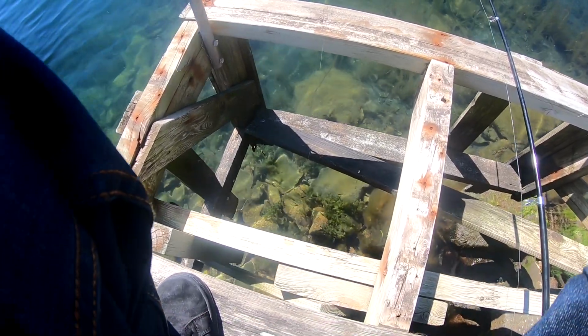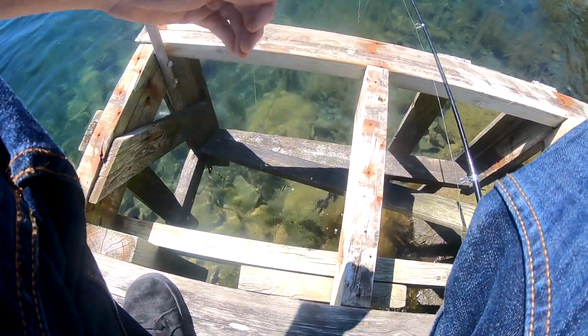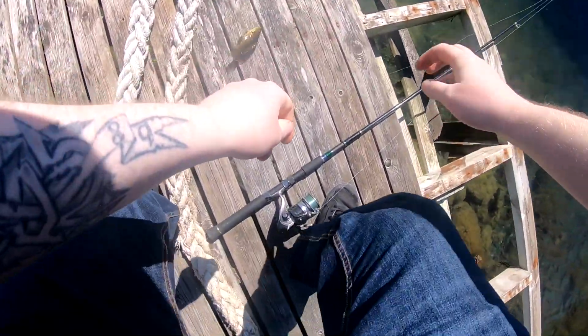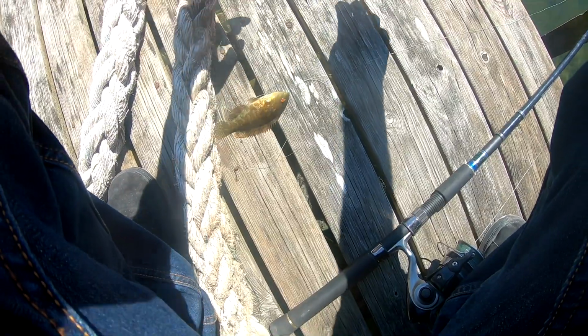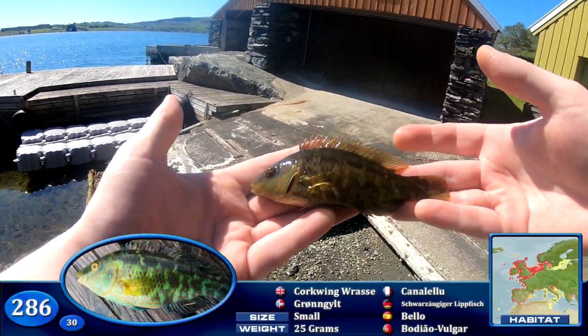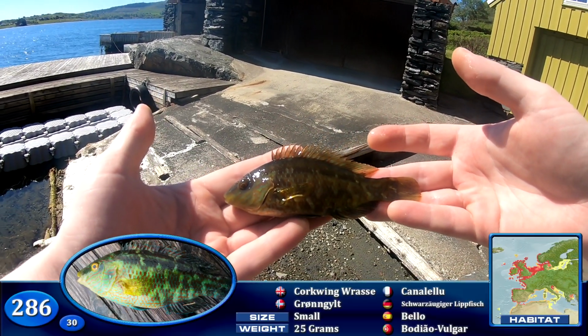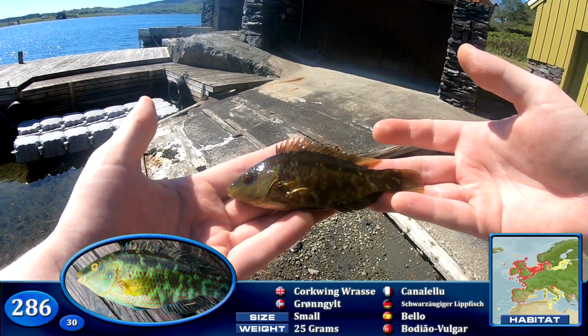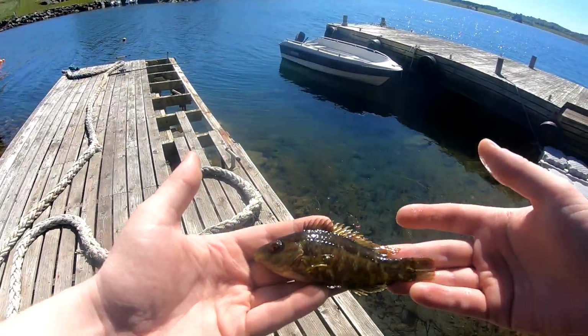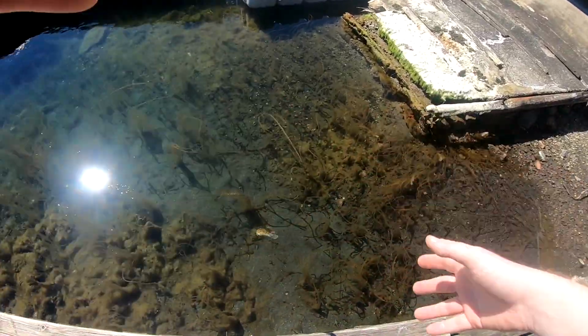And yeah, so as you can see here, I finally, eventually, another corkwing wrasse, not the one that was attacking the lead, but a tinier one, took the hook. So this is my first corkwing wrasse this year. I've been looking for them. This is the first day I've seen them, like 100% confirmed. I might have seen one earlier out fishing, but for sure, there were some here. Now, it wasn't large by far at all, but yeah, you know.